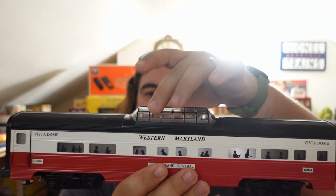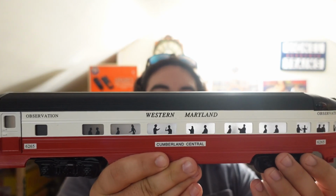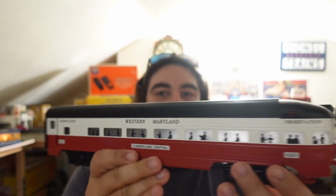Next car, guys, is this beautiful Vista Dome car. Got the observation dome up top. Thought that was just super cool. And of course, guys, last but not least, we have this beautiful Cumberland Central observation. Got the party car at the end there. These cars, I'm not sure if the Western Maryland actually had this style car or whatnot. Williams likes to do some fantasy stuff here and there.